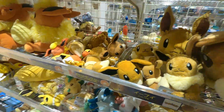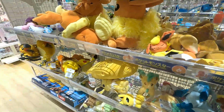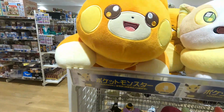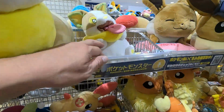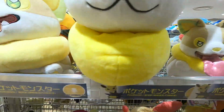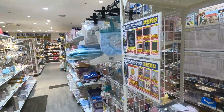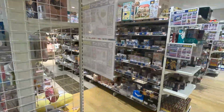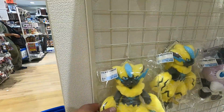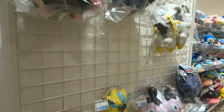Bunch of Eevee. This one did not get a 10. Let's keep looking. Oh, there you go. And then you got angry. Whoops. He fell over. Got an angry Yamper. Here's Palmy. That's not Pokemon stuff. Let's look over here. There's another Zeraora. These are 39, so these are probably more mint in condition than the other ones over there, to the right.